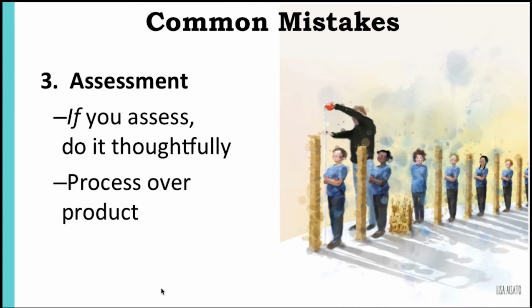And I'm going to show you what some of those goals are, but basically process over product is my mantra. I'm more interested in them developing scientific reasoning and analysis and working on some of those softer skills like growth mindset. If you really want to assess the final design, then I would say never ever do it on the first iteration.